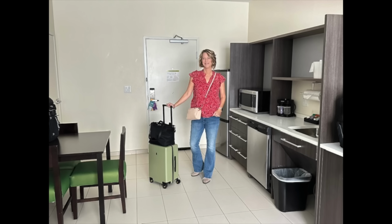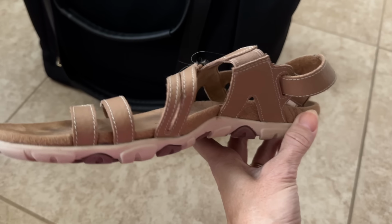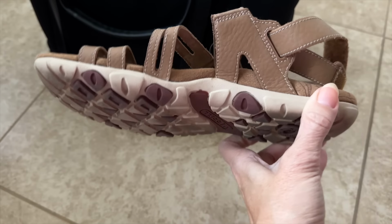And then also for the warm weather, I love Merrell's. Again, these sandals, these are my second pair because they were more neutral for my skin tone, and that helps lengthen your leg. Very comfortable, water resistant. We wore the green ones when we went hiking through waterfalls in Maui.